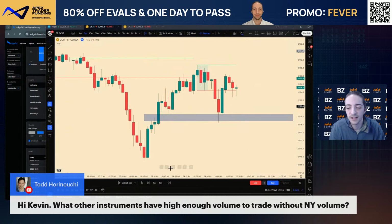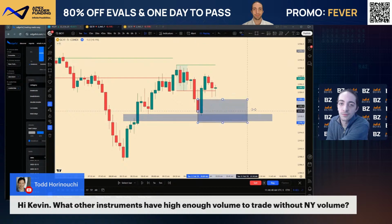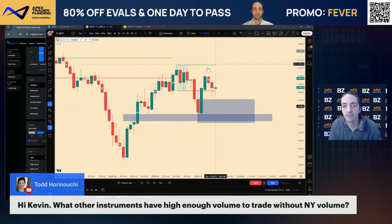First, we'll see how this 5-minute played off. I do think this is actually how that trade ended up playing out. It gave us our move higher. It gave us our new order block right there. We would have been able to target up here.